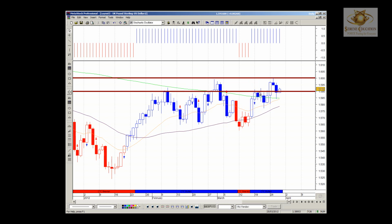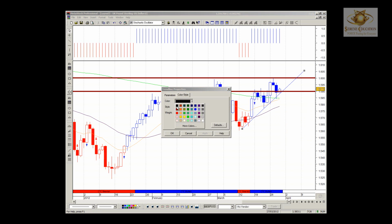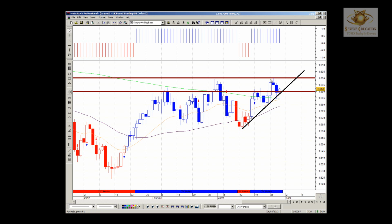So if we can get a definite break higher, it'll definitely confirm that price is still favoring upside, and if that's the case, then we're going to start seeing more people purchasing this pair and then moving it higher. Now you can see price is back towards the trend line, and could we see a bounce higher now because of that? Let's see.